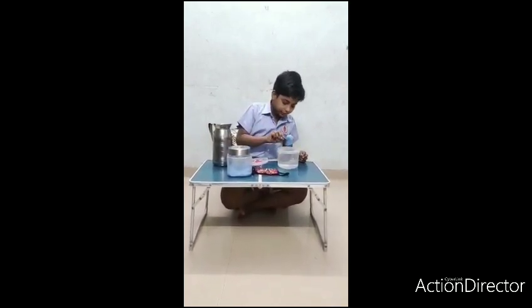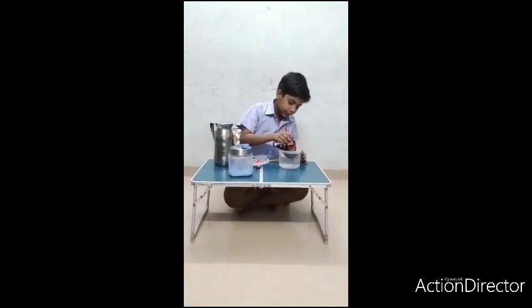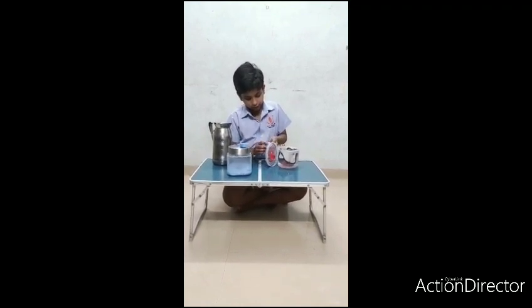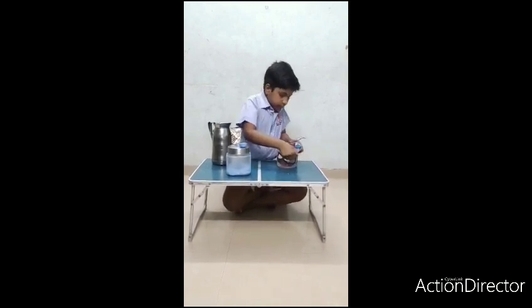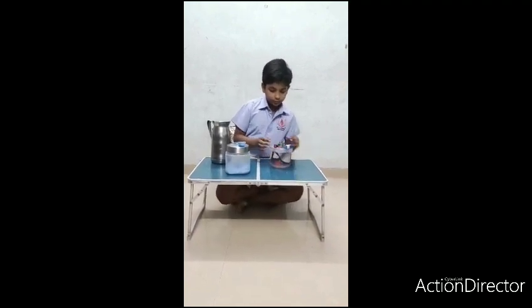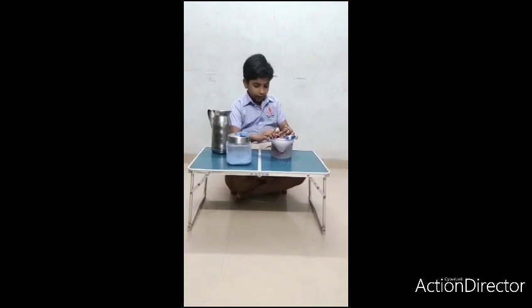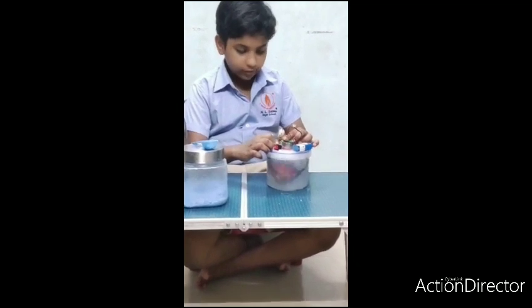Surf Excel in it. And now I'll put this mask into it. Now I'll connect this wire to the battery and then use it. So now you can see the mask is rotating and this is being washed.